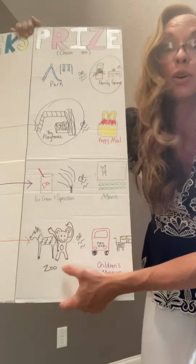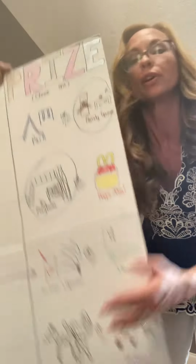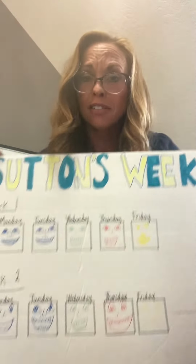And then the final one's a big one. We could go to the zoo, or we could go to the Children's Museum. And again, we didn't even go because he forgot. And we did not remind him. Okay, so that's how that works.